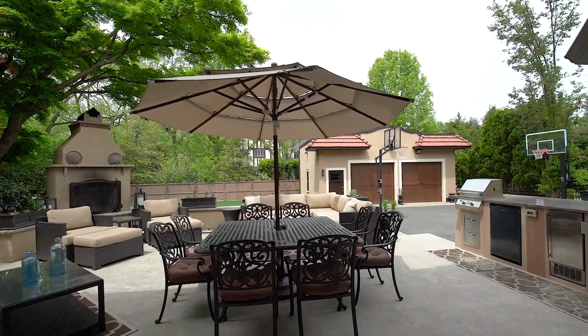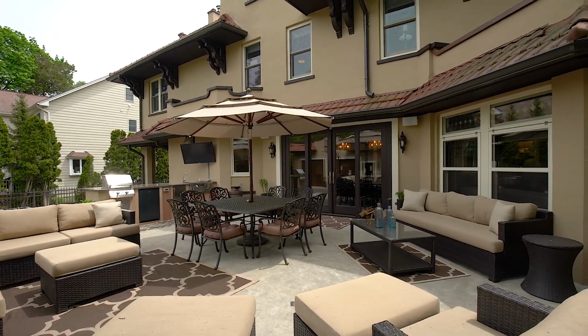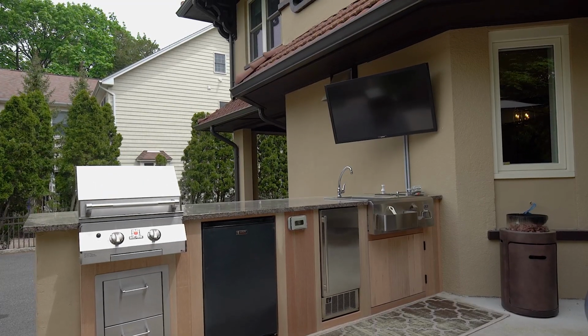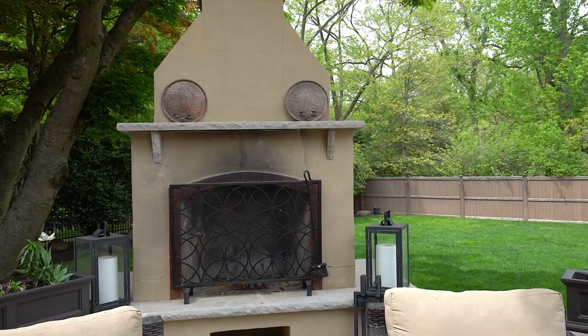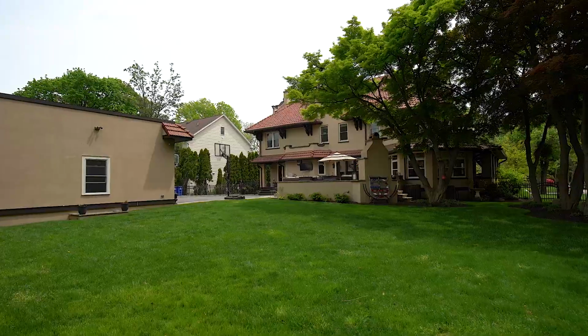Step outside onto the raised patio with all the amenities for entertaining. The outdoor kitchen has a refrigerator, ice maker, and grill, along with wood-burning fireplace, sure to keep you warm on those chilly nights.